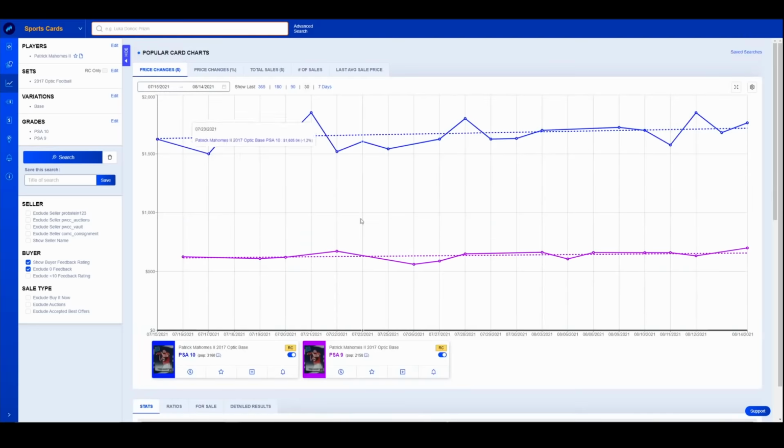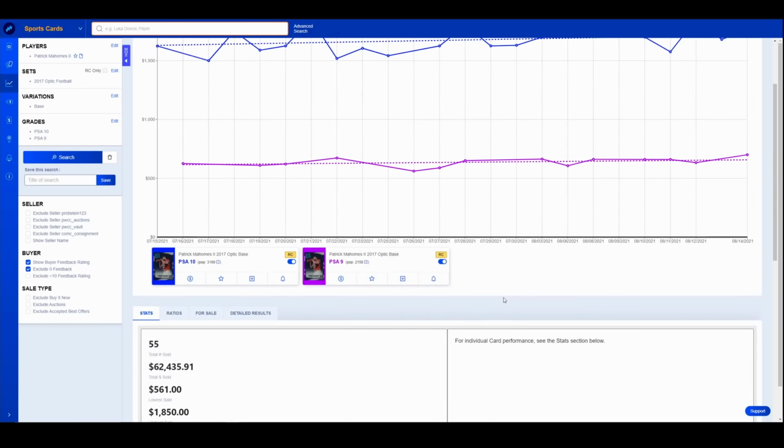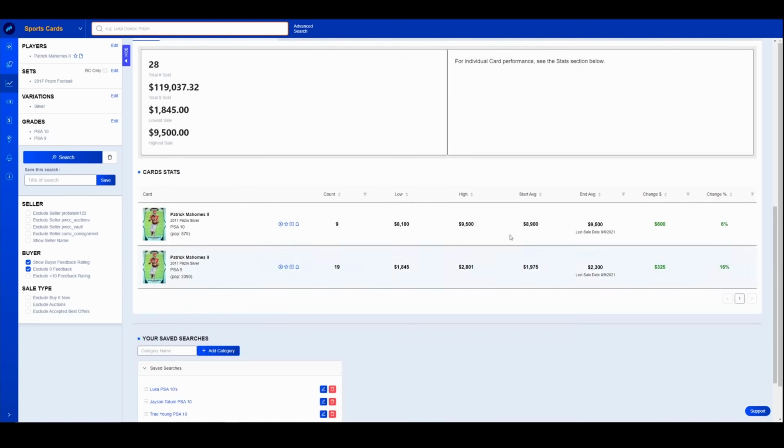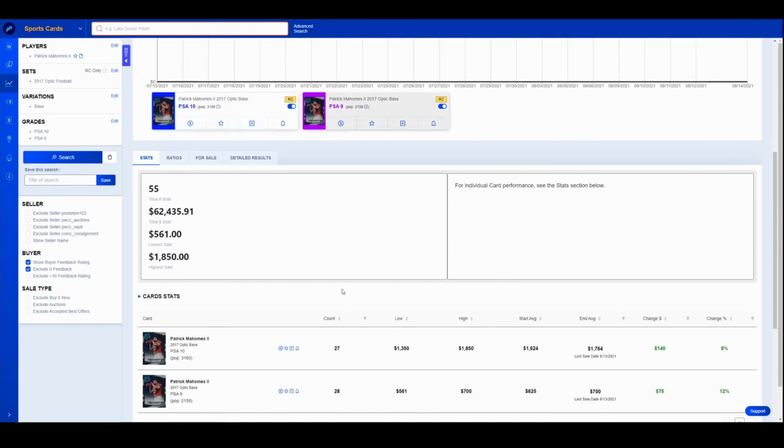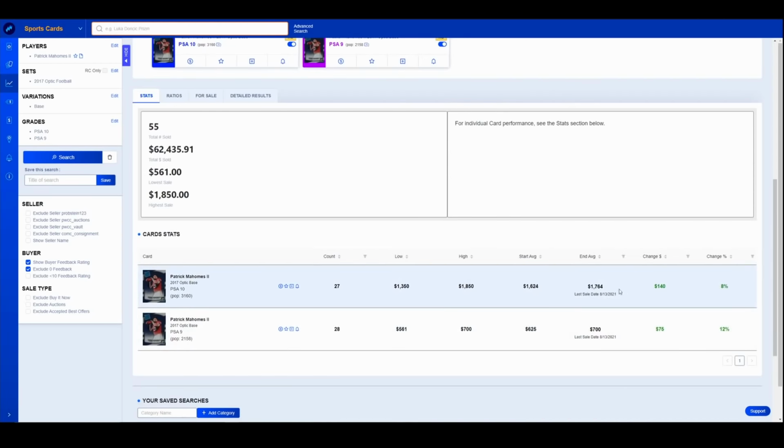So that's his Prism. His Optic, which I always like to pull with the Prism because the Prism is so high end. There's not a ton of people buying a 10K Mahomes card. His PSA 10 and PSA 9 Optic over the last 30 days, kind of the same. The PSA 10 is up 8%. The PSA 9 is up 12%. And here we see the inverse, actually. Here you might be saying, oh God, the PSA 10 is way too cheap. It's 1,800. The 9's doing 700. Well, once again, come look at the pops.